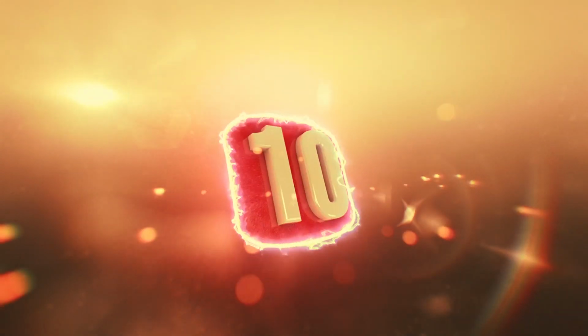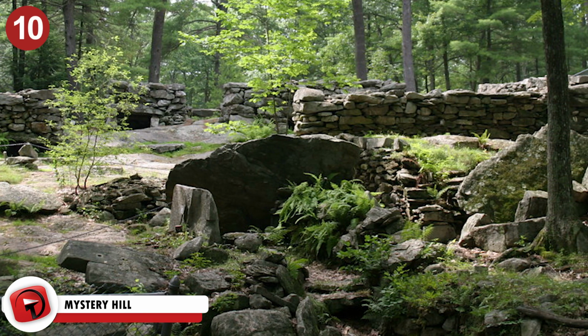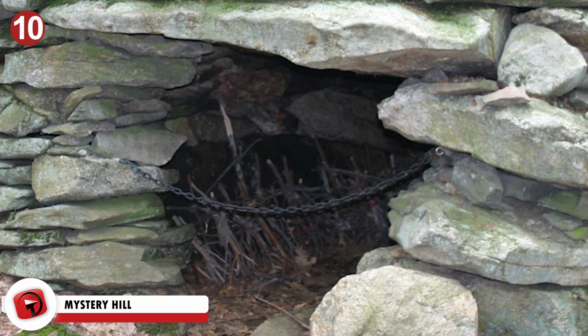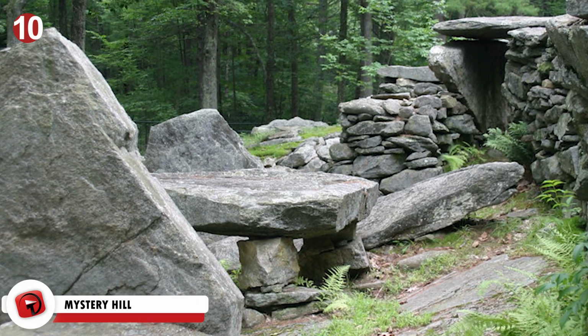10. Mystery Hill, Massachusetts. In the same area as the infamous witch trials, Salem has another little secret you may not know about. Salem has its own version of Stonehenge. America's Stonehenge is a conglomeration of caves and structures, and it's a heated debate as to how old it is.